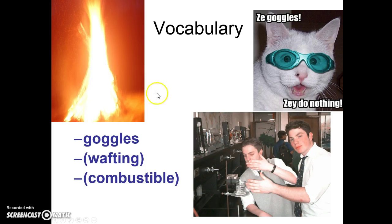Combustible is something that can blow up. So that's what this is over here. And of course, these are goggles.